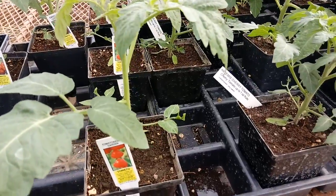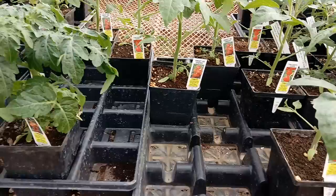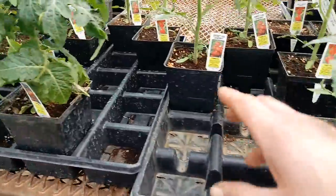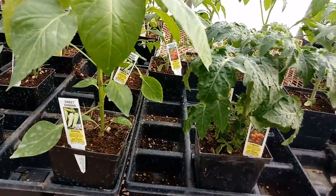I'm looking forward to trying some of those. Haven't had any of those yet. And then we got the Tomberry and the Super Sweet 100, which grows clumps of cherry tomatoes. The Tomberry has more of a strawberry shape, while the Sweet 100 is a very round one. I do have a yellow gold cherry tomato left.